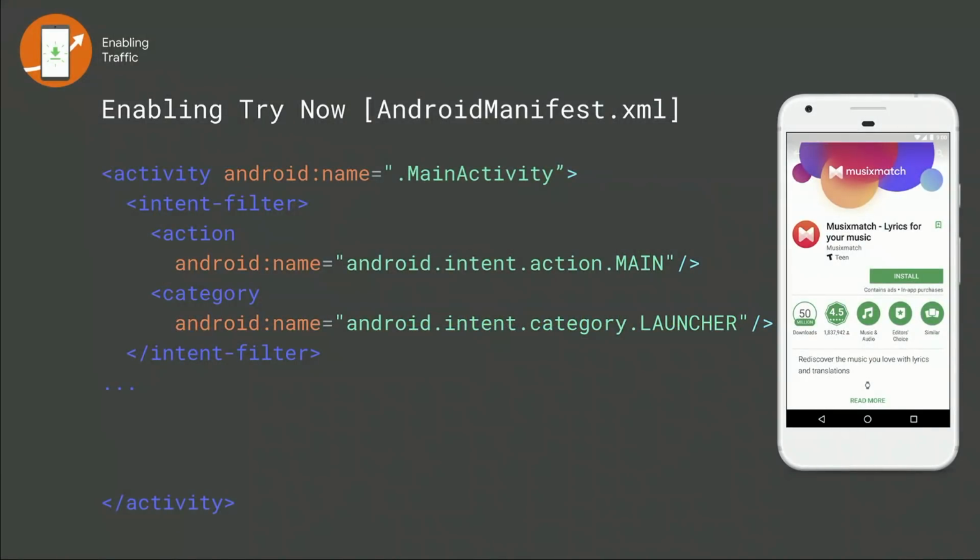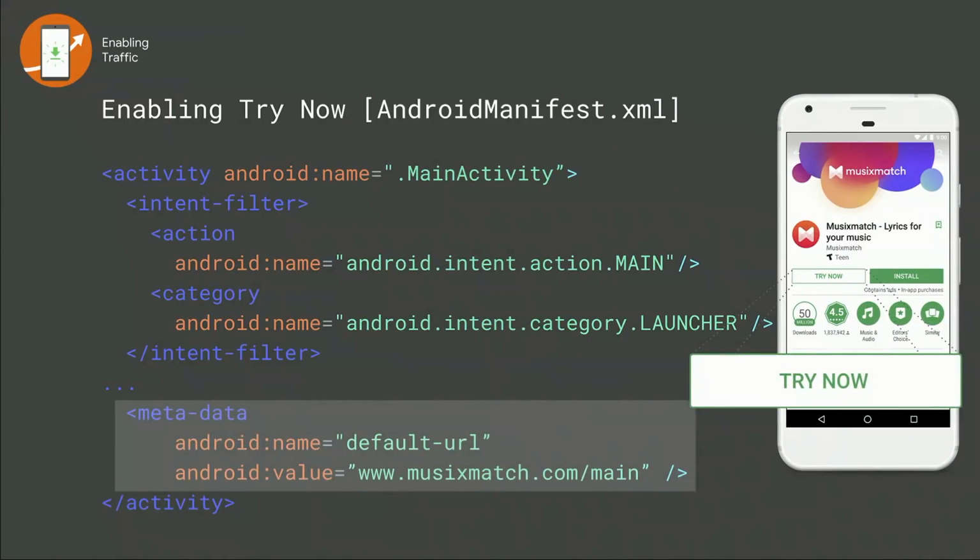So when we launched Try Now last October, developers have been enabling this by simply adding to your manifest a metadata tag with a URL that points back to the instant app. You have your main launcher and a meta tag. This provides you Try Now that you haven't seen so far.